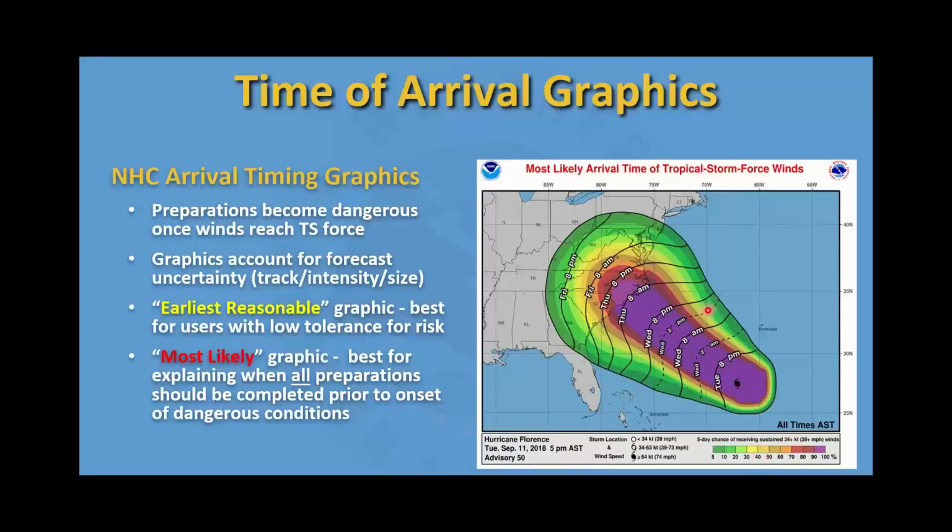And what you'll see in these graphics are these black lines showing different time frames. There are two flavors of these time of arrival graphics, and they try to account for the uncertainty in the track of the storm, the intensity, and the physical size, the dimensions of the storm. You can either look at the earliest reasonable arrival time of the tropical storm force winds. That's best for folks that have a low tolerance for risk. It's your safety margin forecast.